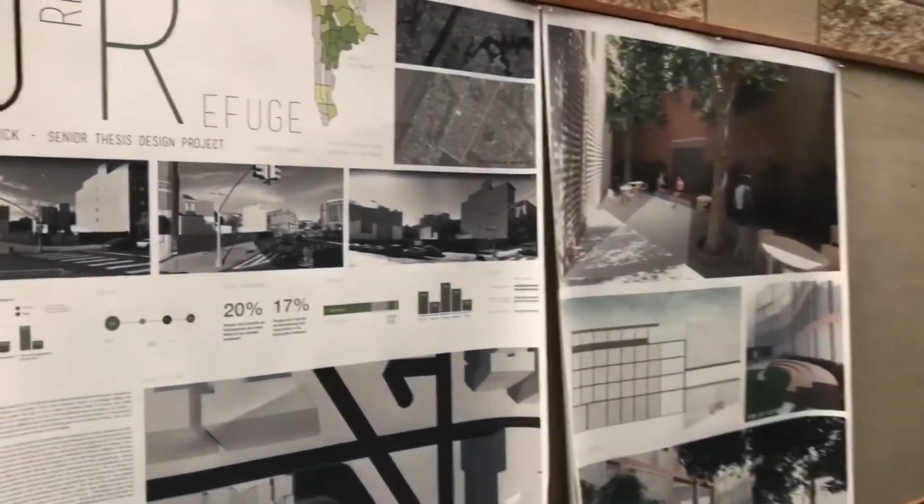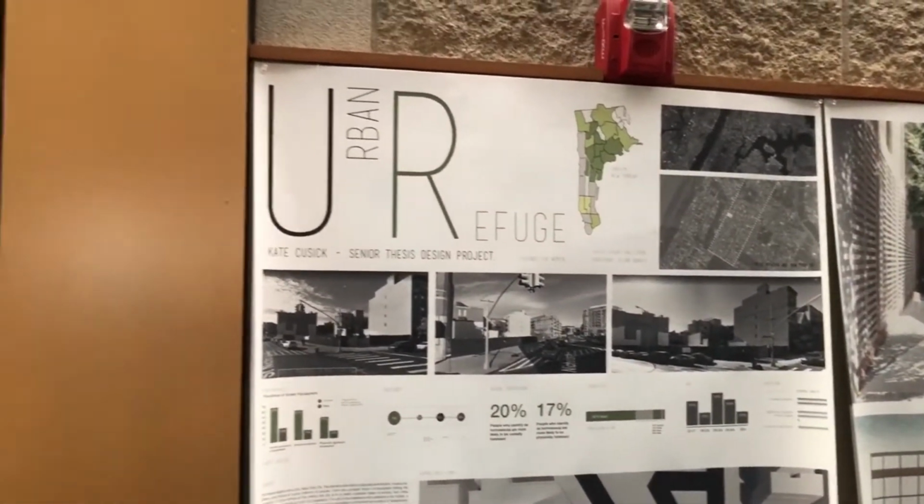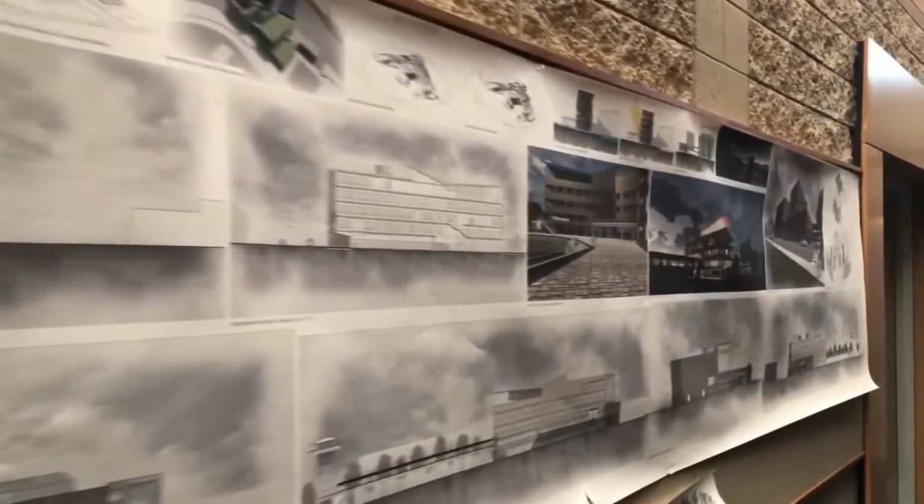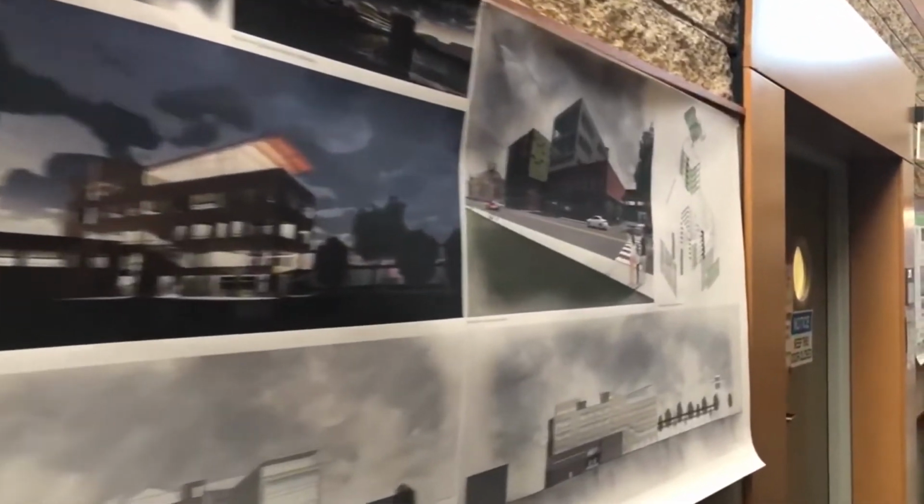And I guess we'll head this way. Some additional work that we have. Our students recently did work in Punta Cana in the Dominican Republic. Students traveled down there and did work on their airport designs.